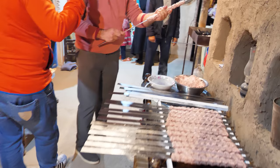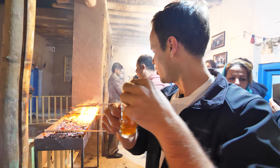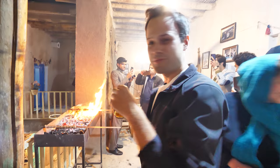Oh, and here we go. Kubide, right on the grill. It doesn't get any better than that. Oh, and those kubide, those are ready. Look at these, sizzling and loaded with fat.